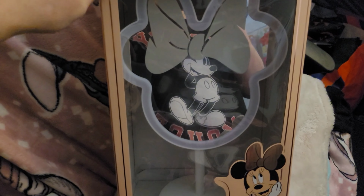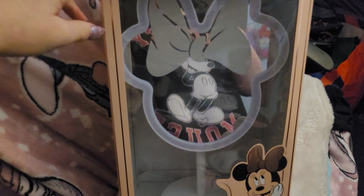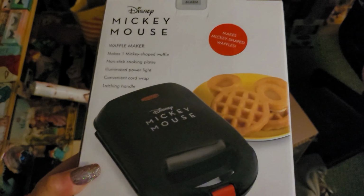But I will eventually be doing a Primark video for you guys, because I did get a few Christmas things. And to be honest, I want to do a Primark video because I actually want to start using this. It's a light up vanity mirror, so I want to start using it. But yes, that's one reason I want to do a Primark video for you guys. But just going to go into the kitchen and use this waffle maker.